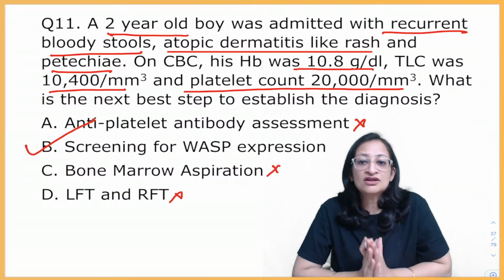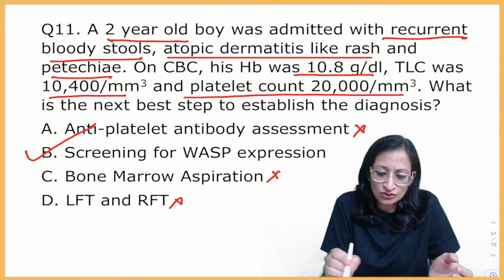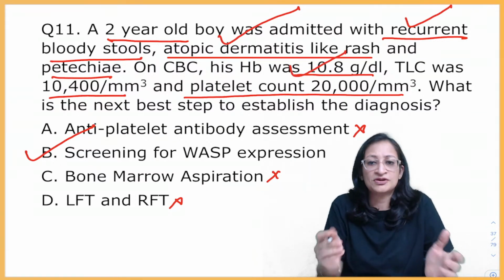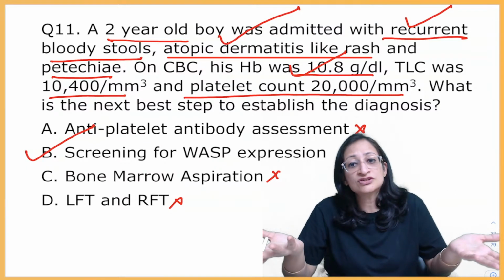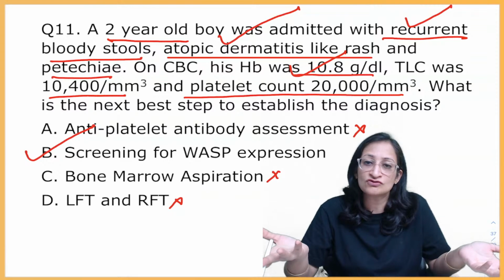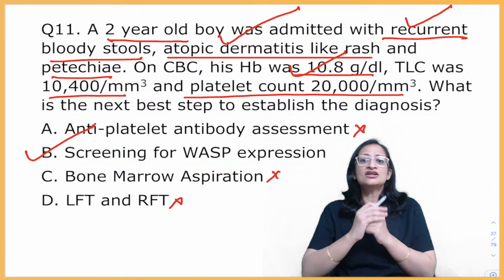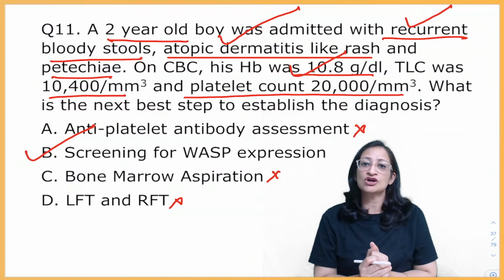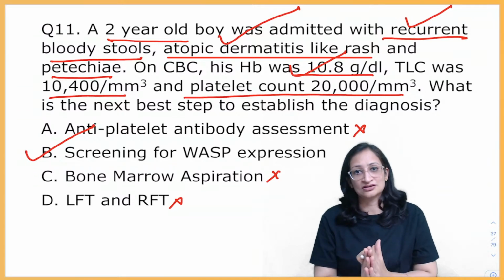So, from a given case scenario, don't get bogged down. Just try to pick up the cues. There are recurrent bloody stools. Atopic dermatitis-like rash is there. There is thrombocytopenia. So you can fit it in, the triad of Wiskott-Aldrich syndrome. And we know in Wiskott-Aldrich syndrome, the WASP protein is involved, so of course you will screen for that expression. So it is all about trying to synthesize the information given in the question, trying to integrate things together and trying to utilize it. Okay.